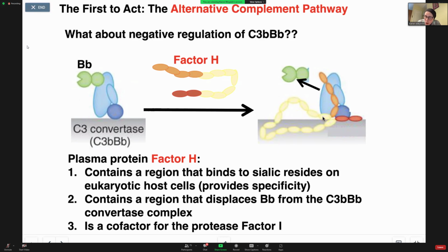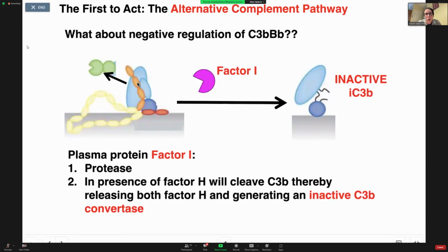Now, just to make sure that this molecule here will never take another BB, factor H also is a cofactor, is required for another protease associated with our negative regulation called factor I. And factor I can come in once factor H is bound. It's displaced the BB. Factor I is a protease, and that's got looking like a Pac-Man there. What's it going to cleave? Well, when factor H is there, brings it on in, it's going to cleave and release factor H, so factor H can be used again, but it's also going to cleave this C3b. And it's going to cleave it such that what we end up with on our cells is an inactive iC3b.